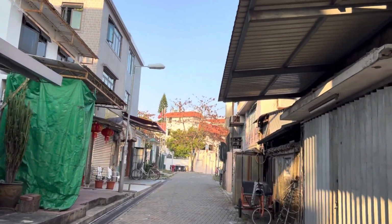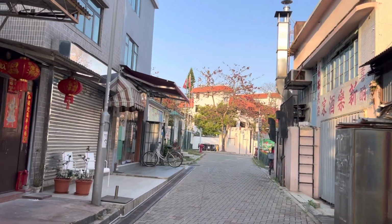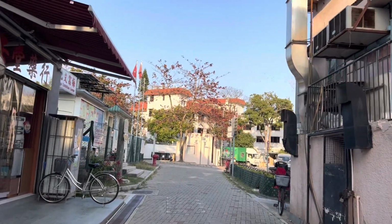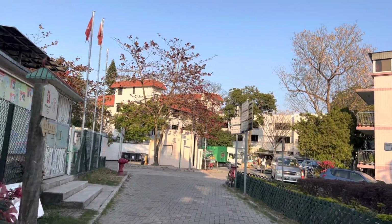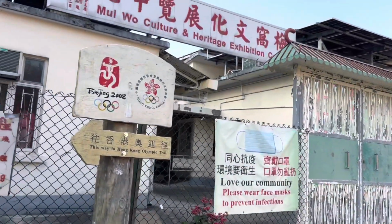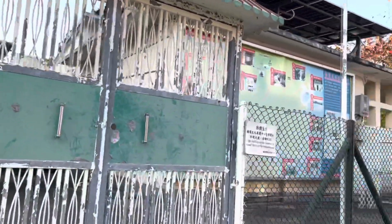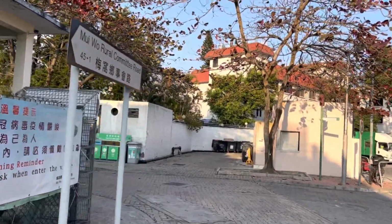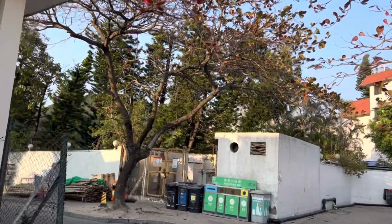Let's keep exploring. Such a beautiful place. I could stay here forever. Like, wow. What more would I ask for? This looks close, but this is the Culture and Exhibition Center. It's a beautiful place. Mui Wo Rural Committee Road.